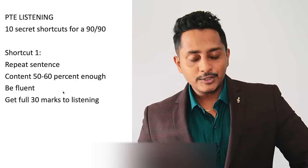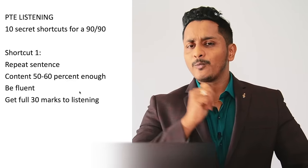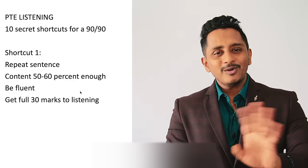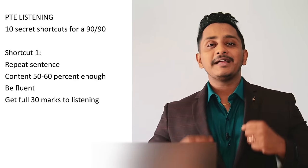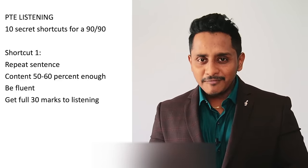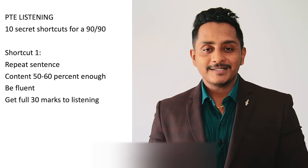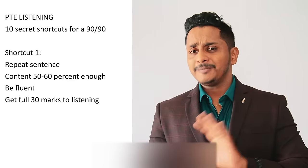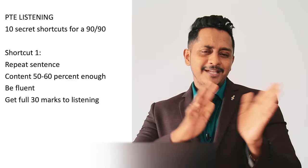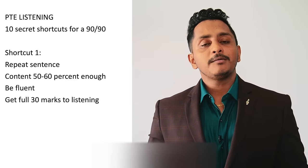The first secret shortcut is content. You don't have to give 100%. Well, if you can give 100%, well and good. But let's say perhaps you are not able to, then don't worry. 50-60% is enough. Every day when you practice, practice to give back at least 50-60% of the content correctly. But you need to be very, very fluent. 100% content is not what I'm asking, just 50, 60, 10% extra. Be fluent and just speak. You will get 30 out of 30 marks towards your listening.